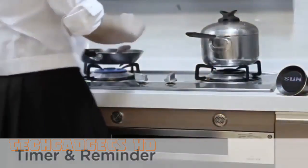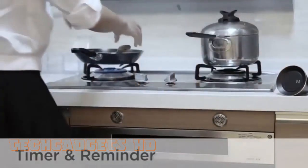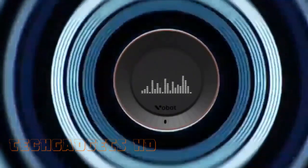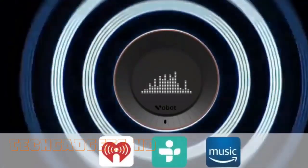When you're cooking, VOLKSWAGEN is also very helpful. Set a timer for 3 minutes. Easy, quick, friendly, never miss the right time. VOLKSWAGEN can be a music player at your party. You can access any playlist from iHeartRadio, TuneIn, and Amazon Music.